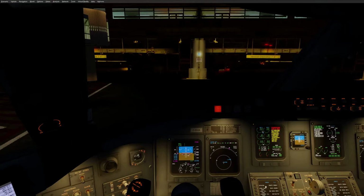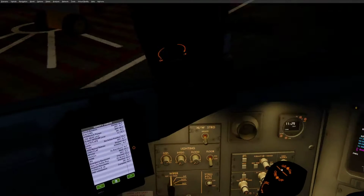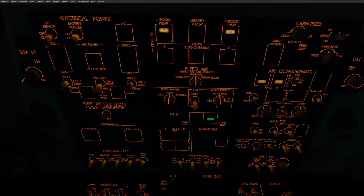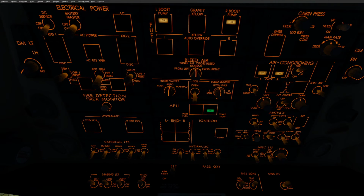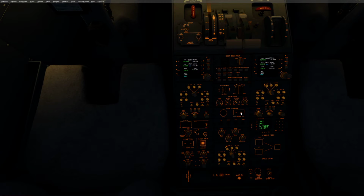FMS initialization. Come down here. Position in it. Okay. Checked. ELT arm reset. That is good. Checked. Windshield low. Emergency lights armed. Standby compass checked. Noticeable steering is off. Clock set. Checked. Complete. Check. Yaw dampener engage. 1 and 2.